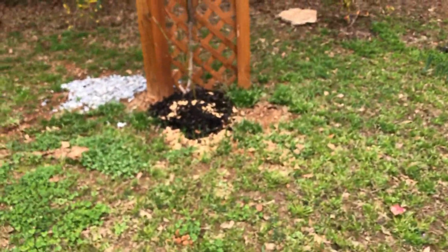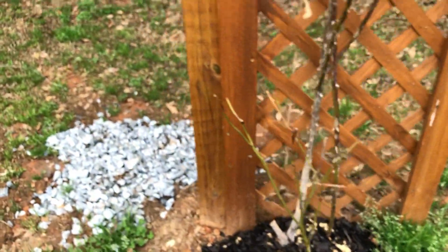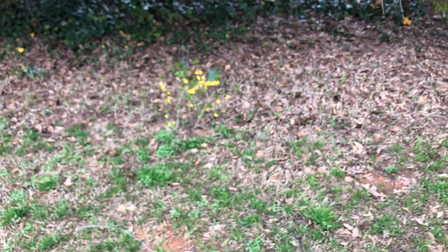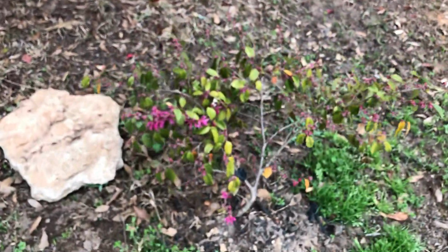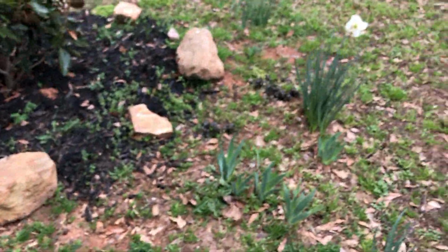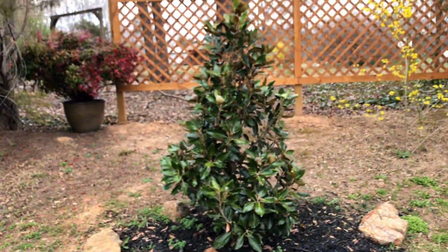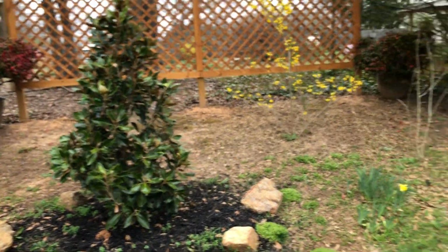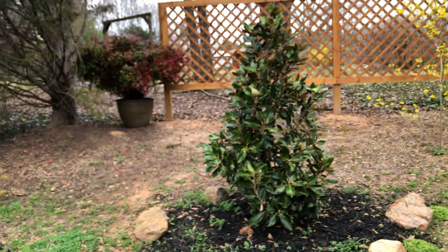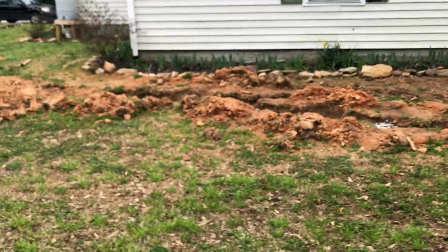I moved a rose bush over here. Don't know how it's going to do. We'll see. One little forsythia. I forgot the name of this plant, but it's going to get big. It's these really pretty purple flowers on it. More daffodils, and this is our magnolia tree mac. Forsythia, and then I put these burning bushes in these pots when we built this semi-privacy fence, which we love. More of the trench.